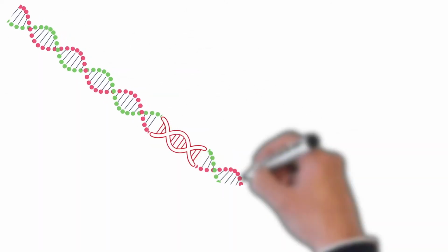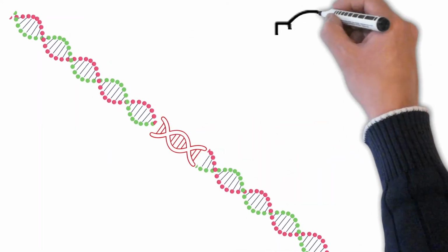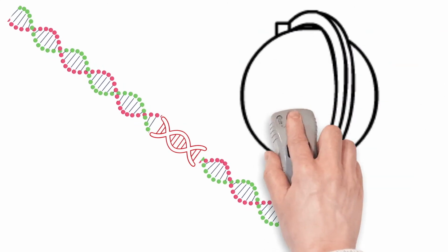Synthetic biology is definitely something that is going to take over the world really soon. It has the potential to solve many contemporary problems. Let's look at some commonly used terms in synthetic biology.